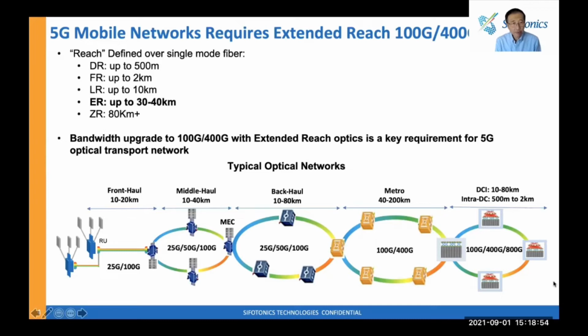On the other hand, if we look at the 5G mobile network, this is another new technology now widely deployed in the industry and around the globe. The mobile networks tend to require longer reach optics, and extended reach is going to be one of the key requirements. We'll take a moment to define what the reach is. DR is up to 500 meters, FR up to 2 kilometers, LR up to 10 kilometers, and ER, which is the topic of this discussion, represents extended reach, up to 30 to 40 kilometers. And then there is also ZR, which covers 80 kilometers and above.